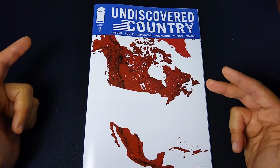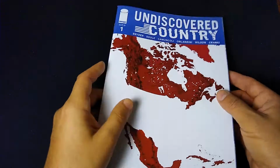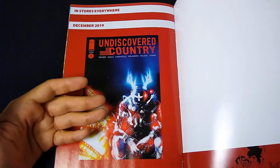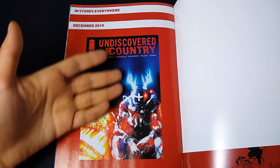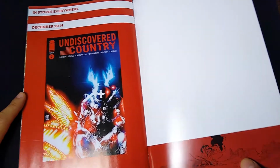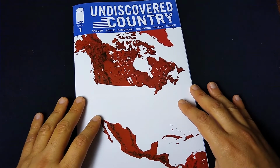But I'm curious to see what the next issues are about. I will preview the next issue cover, which looks also amazing, but you don't know what's going on there, so don't worry about it or go read it yourself. So this was overall enjoyable. Undiscovered Country, #1.